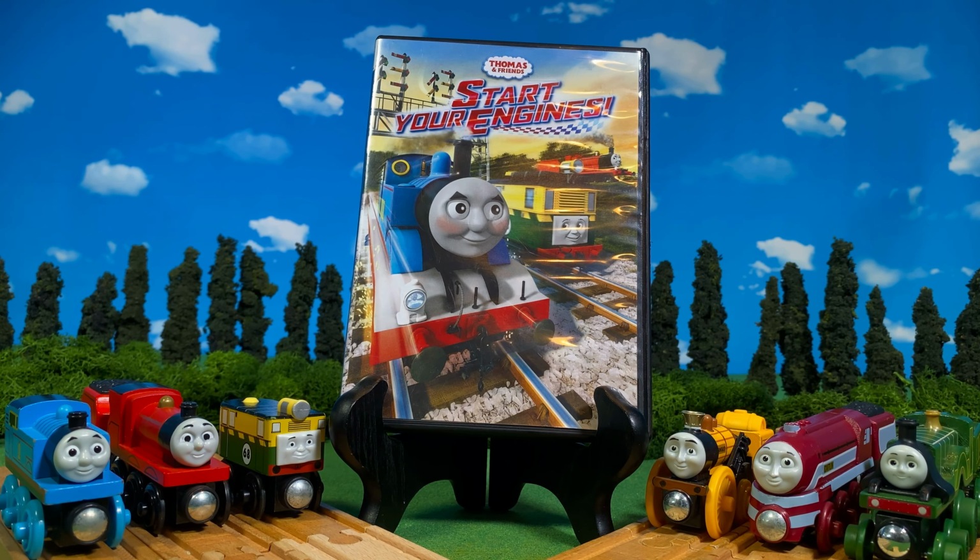So I want to briefly talk about how I got this. This is a very special DVD to me. Back in like September or so, I bought like 11 Thomas DVDs that I didn't have. And you probably remember me talking about this, but I got Thomas in Charge, Engine Friends, Muddy Matters, Sticky Situations, Engines to the Rescue in that double pack with Tale of the Brave, and Tales on the Rails, and Christmas on Sodor. And I had bought Start Your Engines from the same seller as Tales on the Rails.